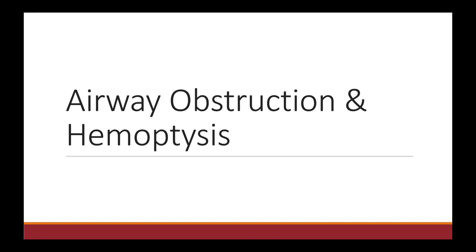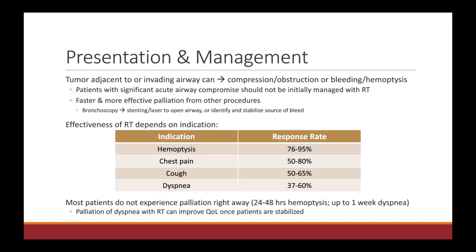We're not just going to talk about hemoptysis, but also airway obstruction, as the two can often go hand in hand. Anytime we're dealing with a tumor that is adjacent to or invading a patient's airway, that tumor can cause either compression and obstruction, compromising the patient's breathing, or it can cause bleeding and hemoptysis, which is equally life-threatening.